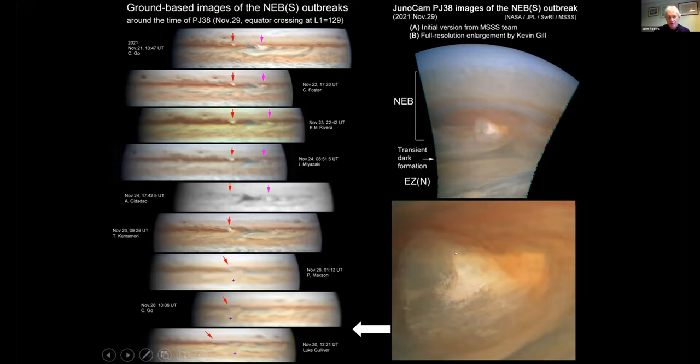And we have a very similar story now from perijove 39, which actually I was just working on last night, and we see even more of this beautiful outbreak on that occasion.